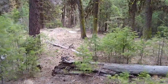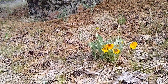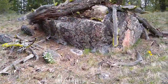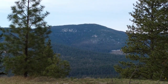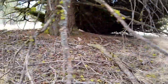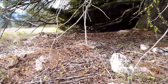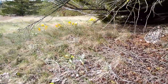Snow up here. Not much turkey sign at all. See why bucks like these big trees. They can get in here out of the wind, hunker down during the storms. I'm not seeing any horns right here. Maybe further out on the ridge there might be one or two. Keeping our fingers crossed. There sure isn't a lot of turkey sign out here, but we got the shotgun just in case.